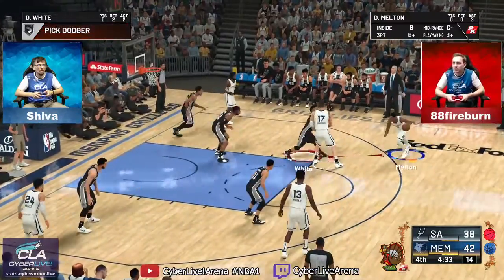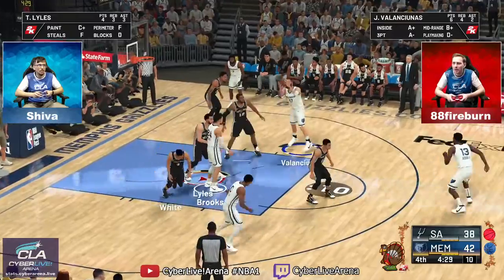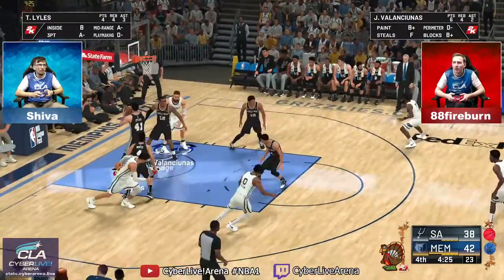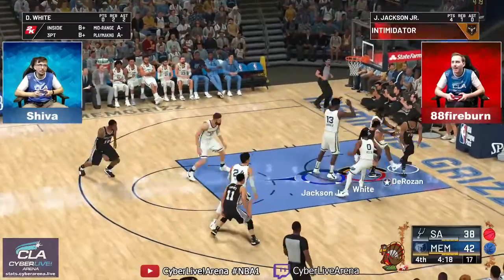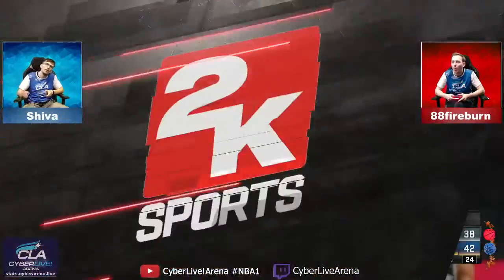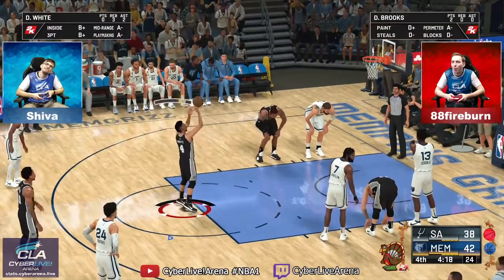Here's Melton. He kicks to Brooks. Passes it to Valanciunas. Rebounded by the Spurs. Lyles got 4 rebounds in this game. And the rejection by Jackson. A solid all-around kid with the size to work inside. Good play by Derek White.